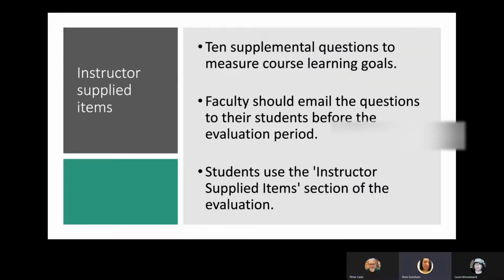Here's an area that most faculty are interested in, and it's the instructor supplied items. And faculty can give students 10 supplemental questions to measure their learning goals for their course. All they need to do is email the questions to their students before the evaluation period, and have the students put their answers in the instructor supplied items section of the evaluation.